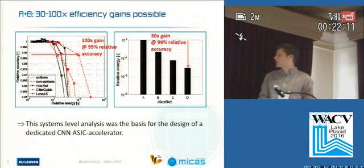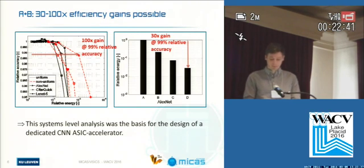The last thing we did in this paper was we first derived a simple energy model and then tried to quantify the gains of the things we propose here. You can get huge gains if you just trade in a little bit of accuracy. For example, for the LeNet-5 one, on the left, we get a 100x gain compared to 16-bit fixed point. And for AlexNet you get a 30x relative gain compared to the 16-bit baseline.